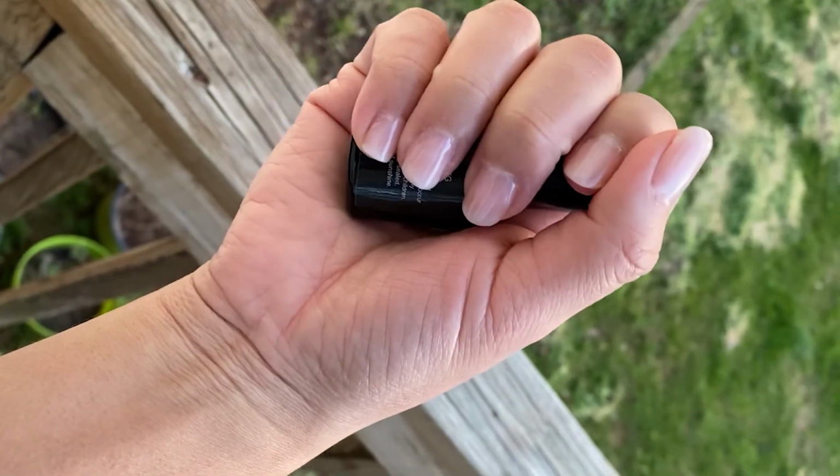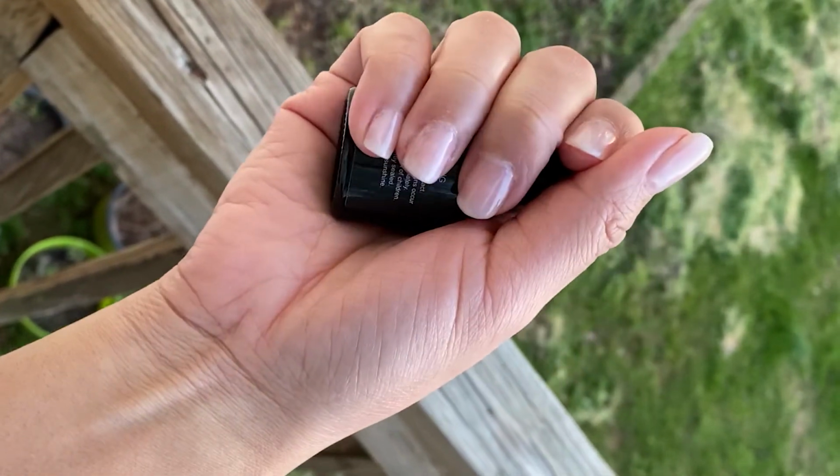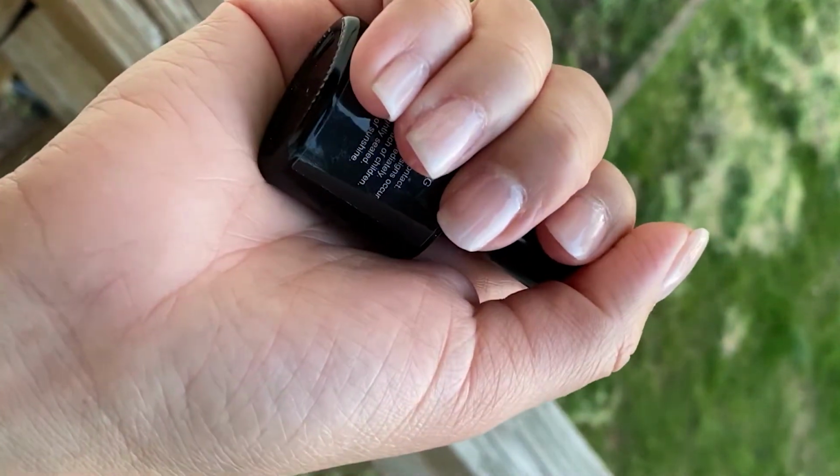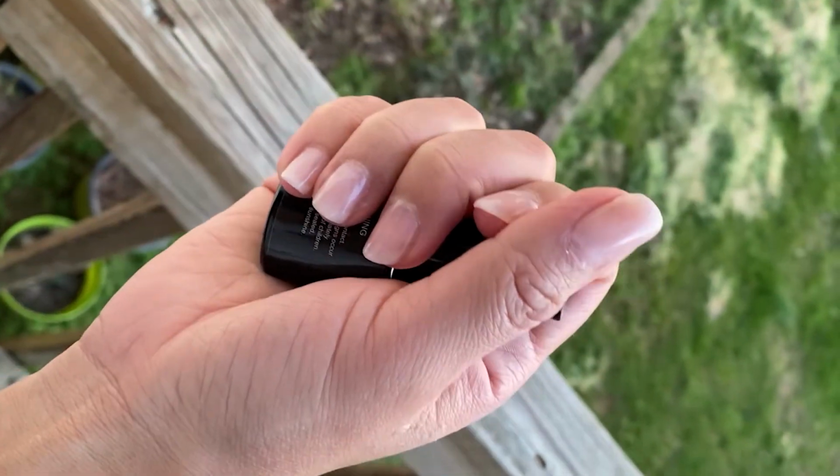This is what my nails look like. They're not the best, but at least I don't have to pay for them. Whoop, whoop.